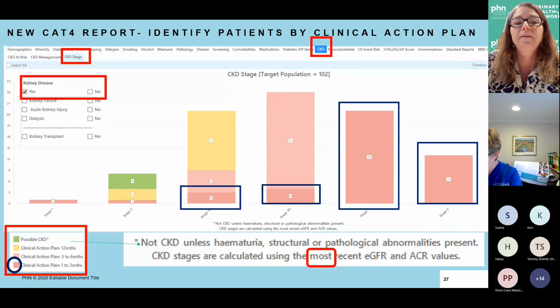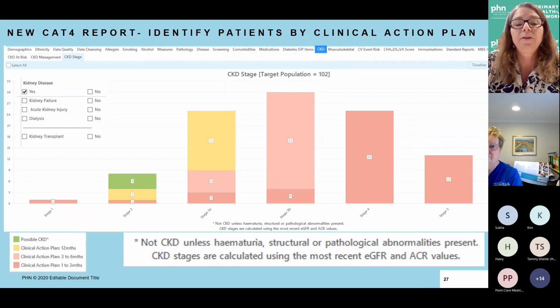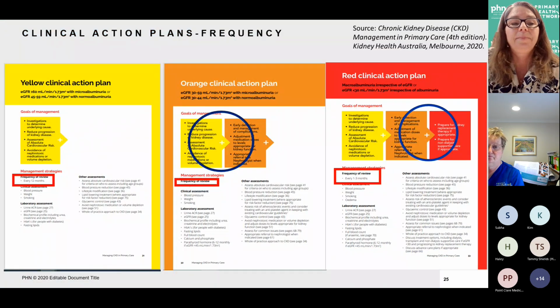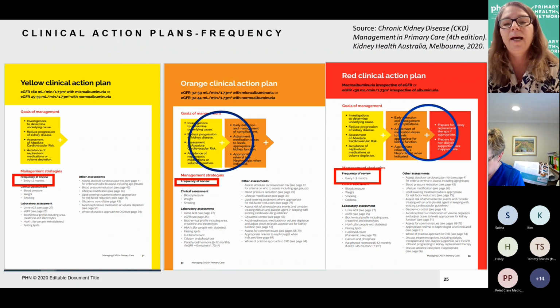I'll just see if I can get back to that slide. So that's the report in CAT. Here we go. So it's really clinical. It's not exactly the MBS item, right? But obviously you could use the MBS item, for example, the GP management plan. You could do reviews of that throughout the year. You could use the nurse 10997 item number to ensure that all the items are attended. But it's not exactly the MBS, it's clinical. Does that make sense?